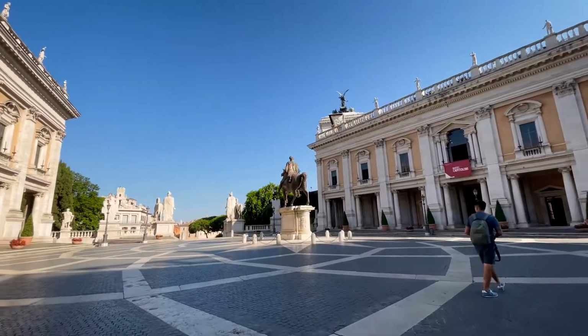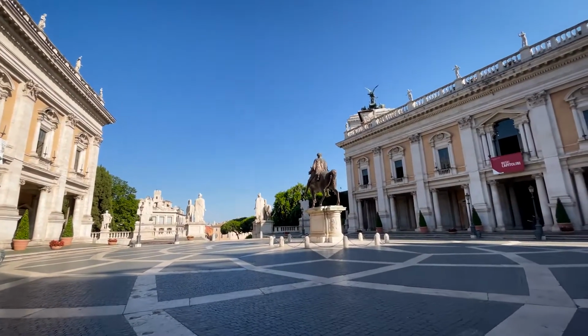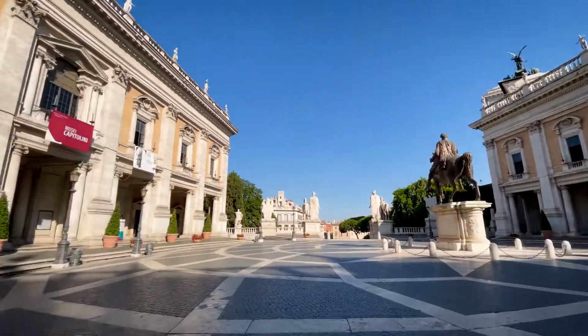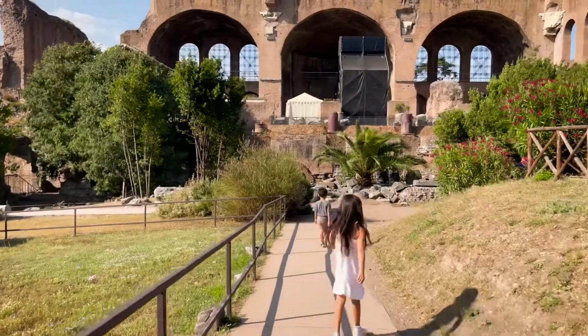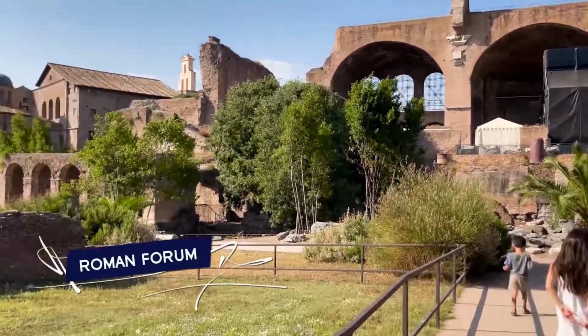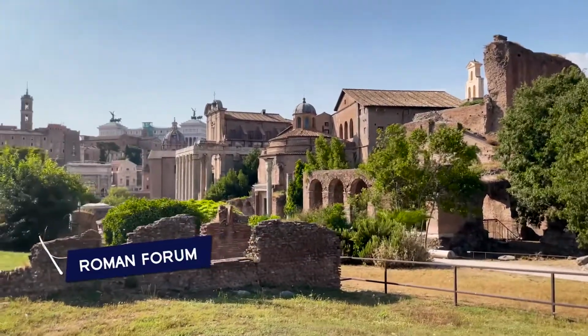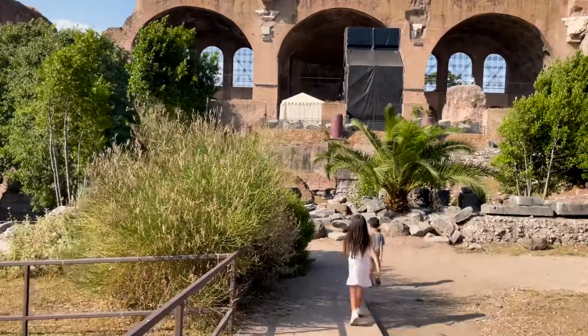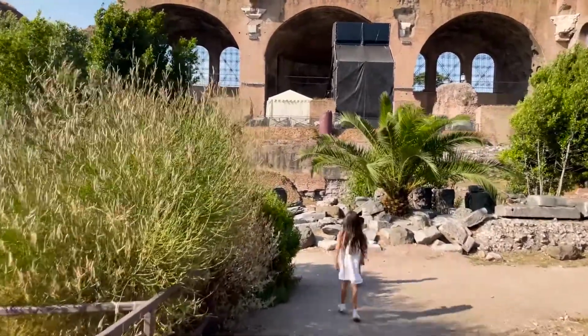So we're out early in the morning, a little bit later than usual. It's 8:30 a.m. If you see a picture, pretty empty. We made it to the Roman Forum. Ever since we booked that hotel room with the Colosseum, I was imagining us walking down the Roman Forum, and we're finally here.